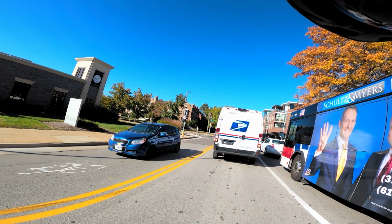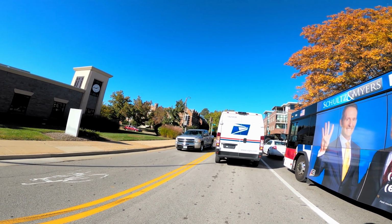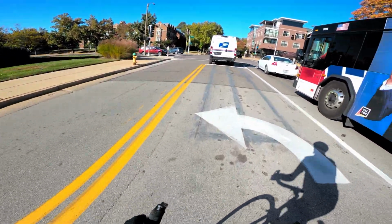So yeah, that's number 1. Get a bike. Fit, function, fashion. I say fashion because you want a bike that you're going to be happy riding.